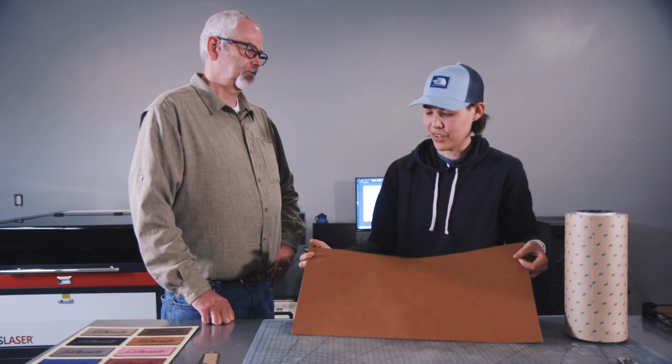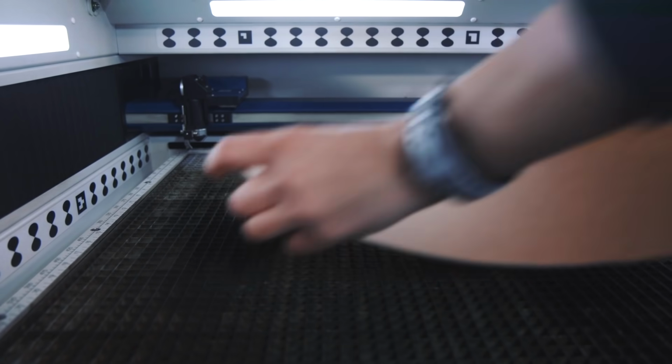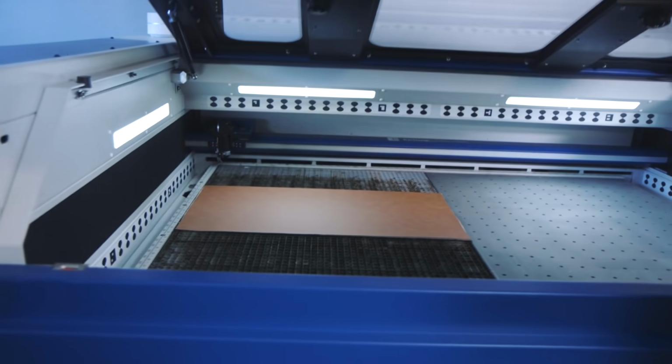Great, let's see how that looks. All right. So this is the laser we're going to be using today. It's our Fusion Pro, and right here's where we're going to be laying down the material. I'm going to close this.